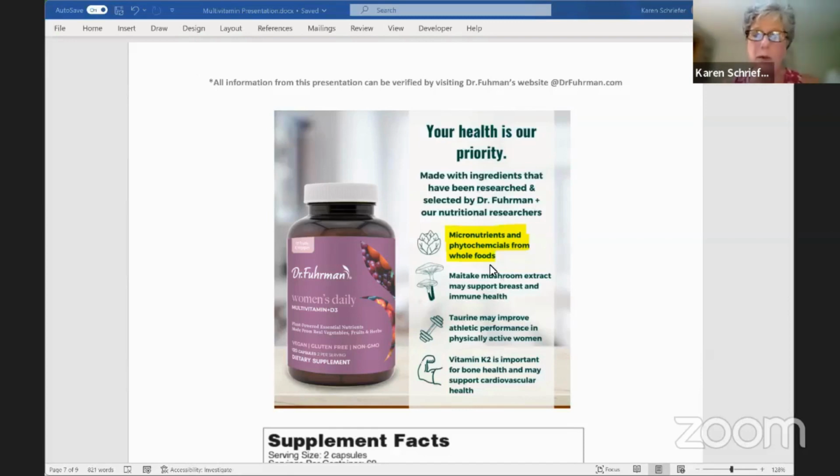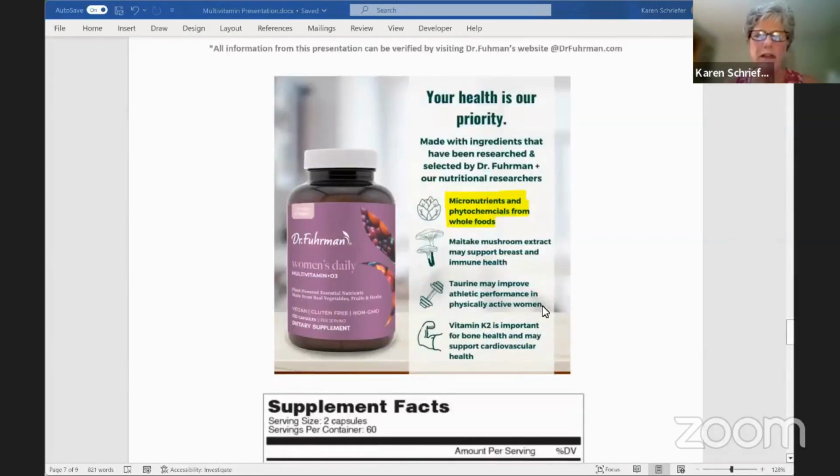Okay, and the first thing I want to point out here is that it's micronutrients and phytochemicals from whole foods. And this next one here, maitake mushroom extract. Mushrooms are super in building your immune system and preventing diseases, especially cancer. Even eating one mushroom a day will give you protection. Maybe not as much as if you ate more than one mushroom a day, but it can give you significant protection from disease. So mushrooms are our friend. Taurine may improve athletic performance in physically active women, because this is the women's vitamins.